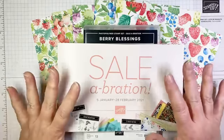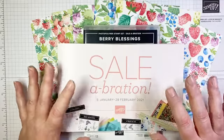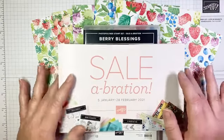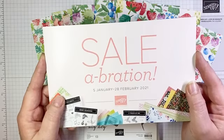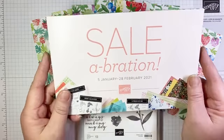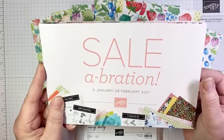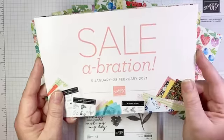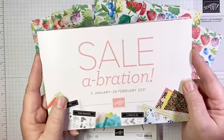I am so excited to share with you this beautiful bundle of products called Berry Blessings. Now, this is a level 2 item from Sale-a-bration. Sale-a-bration is our best promotion of the year that starts on Tuesday, January 5th. It basically means you get free stuff just by buying your regular stamping supplies. As I mentioned, this is a level 2 item, which means you get it free with a $120 order.